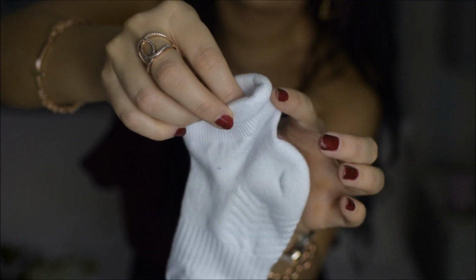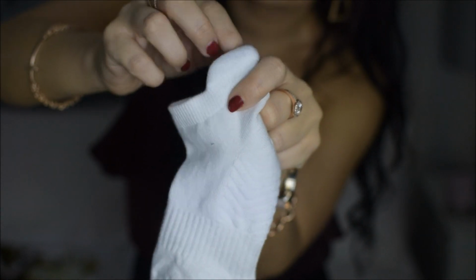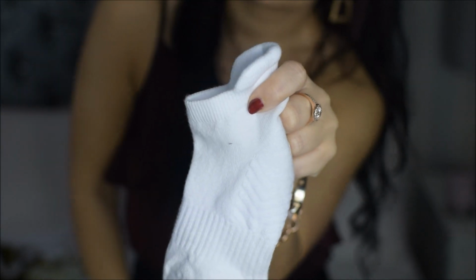So this is the label, cushion sole trainer socks, and the reason I bought these is because I have them in black and I needed them in white. I don't know if you can see that, but they've got this little cushion heel on them. So my trainer sits here and then this sits outside the trainer, which I know looks a little bit silly.